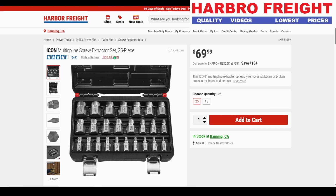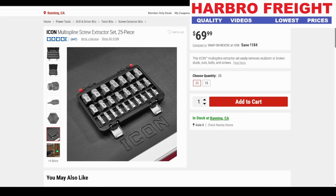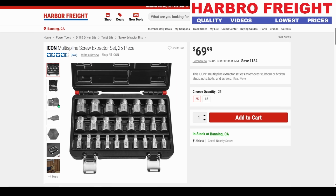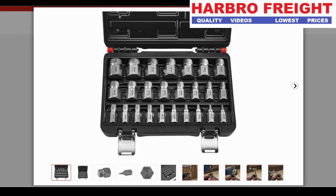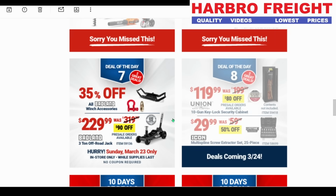And this is a multi-spline screw extractor set. Looks like those will grab absolutely anything. And these are always clutch to have when trying to extract some screws. Have such a full set like these to be able to dig into, from something beefy like this to something more regular like this, but again, depending on the job that you do. So 50% off, actually it's down to $30, like we just said.